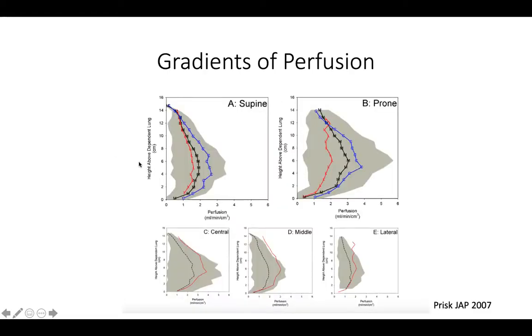It's also true that there's a gravitational gradient of perfusion. And you might think that the supine and prone position would be relatively equivalent with respect to that, because obviously when you're in the supine position, you're going to be sending more blood to the back of you and you would think less to the front of you. And when you're in the prone position, vice versa. This is an MRI study of perfusion in normal individuals from Kim Prisk back in 2007 from JAP.